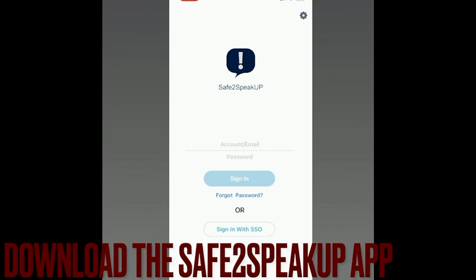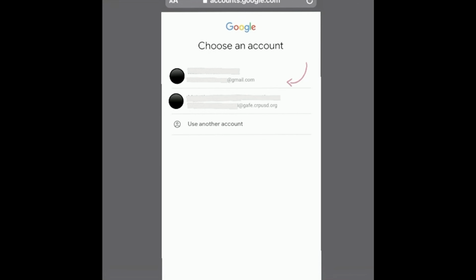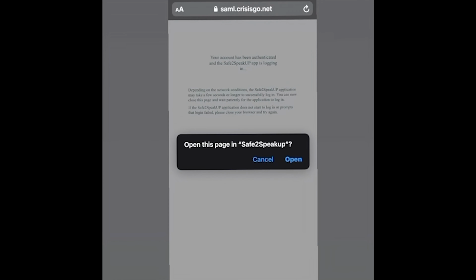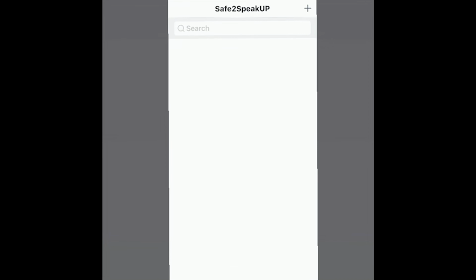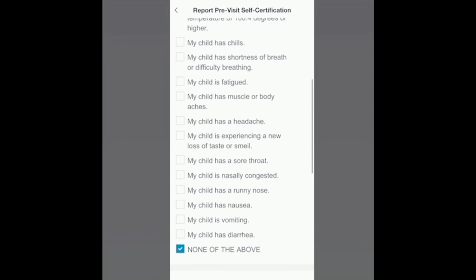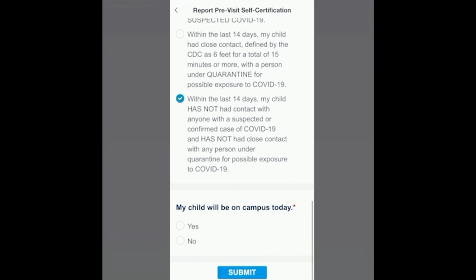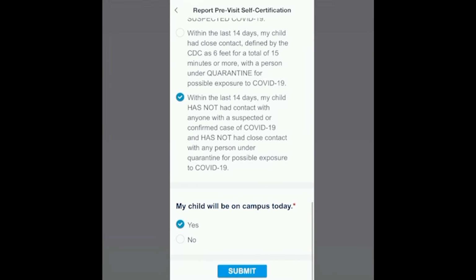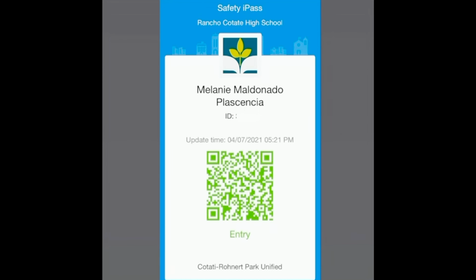First, you're going to want to open your Safe to Speak Up app and sign in with SSO. Once you've done that, you're going to want to sign in using your school email. Then you click any necessary buttons to go back to the Safe to Speak Up app. Once your screen looks like this, you can click I Pass and click on to Report Pre-Visit Self-Certification for check-in. Then you read through each question and answer. Once you finish answering all the questions, you can submit and wait for the QR code to pop up. Once the QR code pops up, you walk in front of the tablet and scan it.